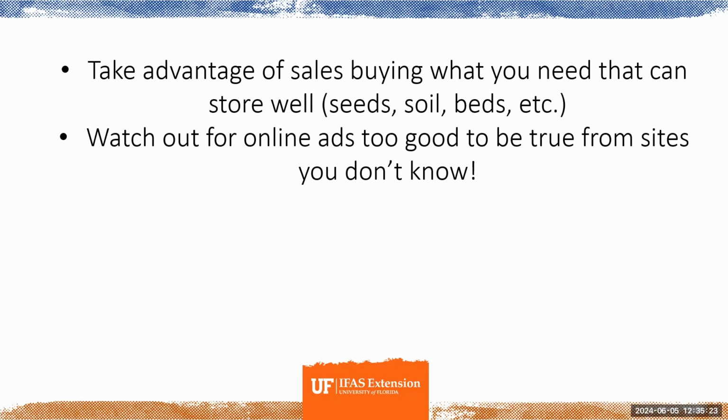Take advantage of sales. There has been a lot of nationwide sales in relation to gardening. So I bought some elevated beds online at like half price, I think over the Memorial Day weekend. Botanical Interests had a really good seed sale. Some of the other seed companies will have seeds on sale as well, so take advantage of those things while you can. Some of the box stores have done sales on mulch and soil, garden beds.